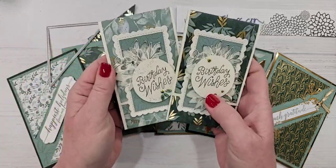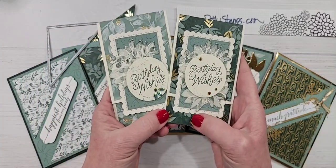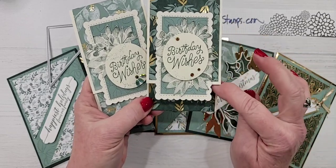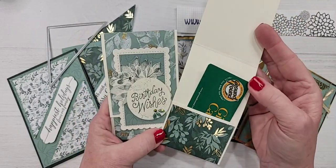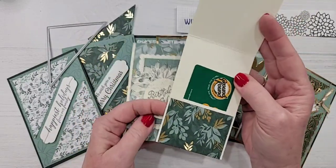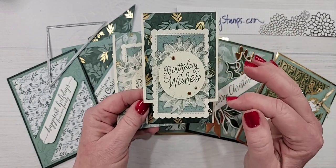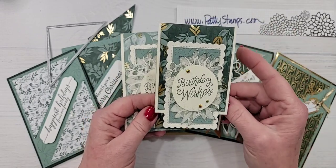And I did put this one on my blog as well a few days ago. And this is a gift card holder. And I got the basic idea from Mary Fish. She did a similar one, not quite exactly. I did different measurements and I used this Ever Eden paper.